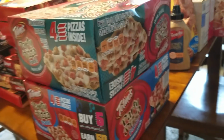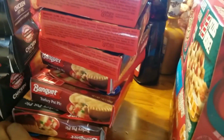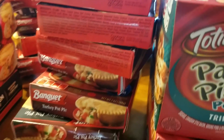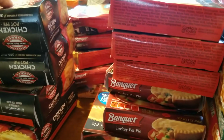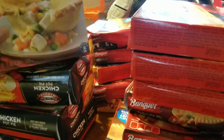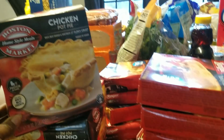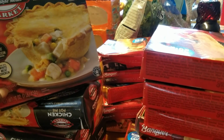Now, on to the rest of the things that we got. We got some of the party pieces from Walmart. We got pot pies. And I think we got 12 pot pies, chicken and turkey. And then we got 4 of the big ones. And I get these for my son, Darian, to take to work, or anybody that really wants to eat it. But he mainly be the one to scarf them down real quick. He can eat 2 of these at the drop of a hat.